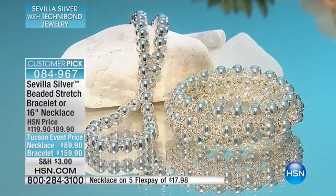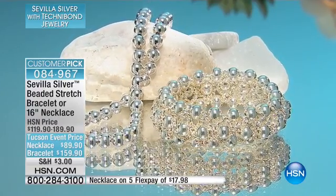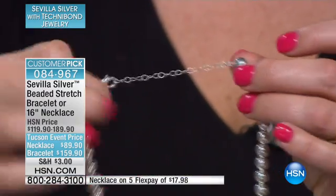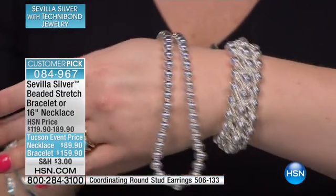So these are actually quite substantial. They're 8mm in size, and they have, as you said, a nice weighty quality. We also have the extender on the back, so you can have it hit exactly where you'd like it to hit. You're showing that now. And the lobster claw clasp is easy breezy, which is so nice. Oh, look at it. Don't you think with the bracelet is a must-have.